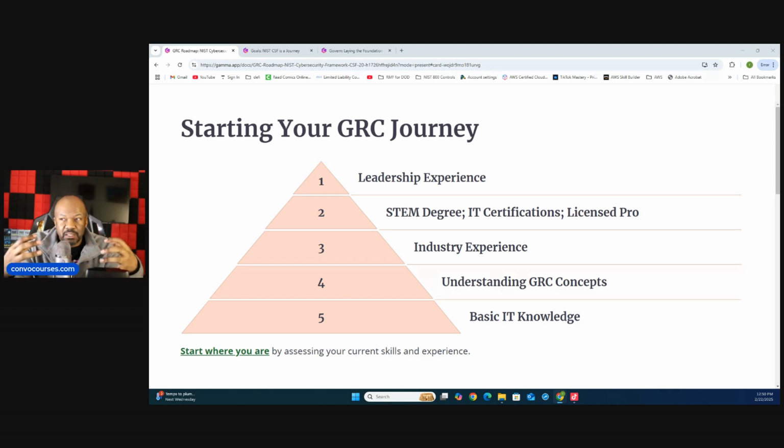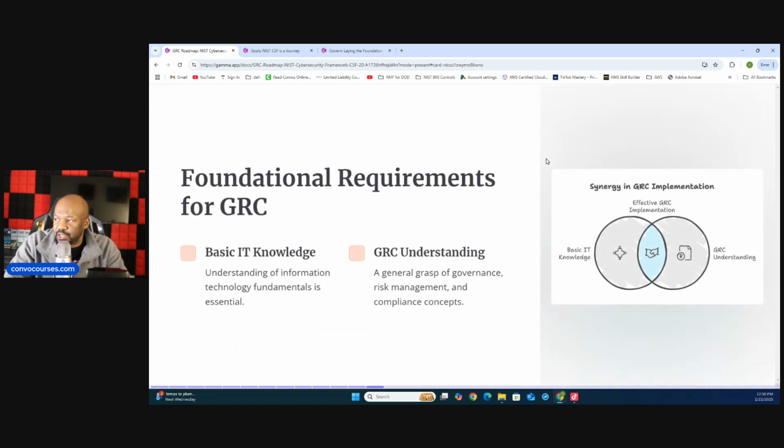But I'm involved with so many different things as a GRC person that it would take forever to get super deep on each one of these different things. But I have enough knowledge of basic information technology to where when we're having a meeting, I'm not lost during discussions or whatever. So yeah, those are some of the main things that are going to help you out in your journey for GRC.